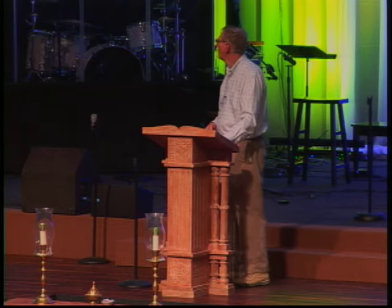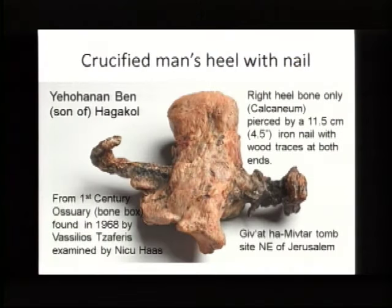One of the most interesting things involved what we do know about crucifixion from the only crucified victim we know of, a man named Johanan ben Hagalgol, ben meaning son of. It's from a first-century ossuary found in 1968 by an archaeologist named Zvi Greenhut and examined by another archaeologist named Haas. It's a right heel bone, which in the technical literature is the calcaneum, pierced by a 4.5-inch iron nail with wood traces on both ends. It's from a tomb near Givat HaMivtar, northeast of Jerusalem.